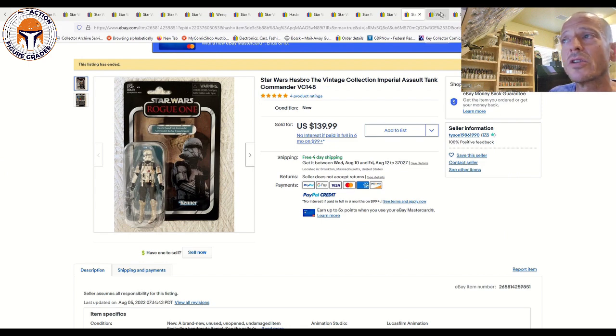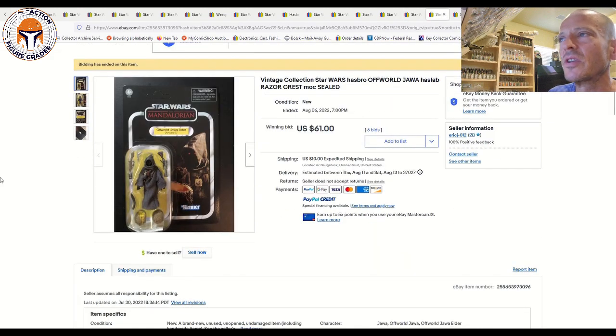The Imperial Assault Tank Driver goes for a little bit less, kind of $65 to $85, but the Tank Commander is big boy money.